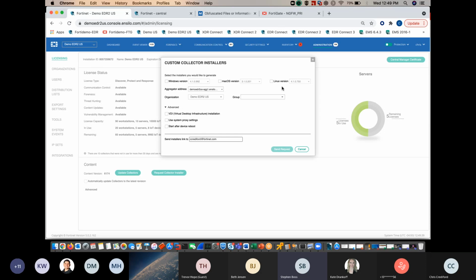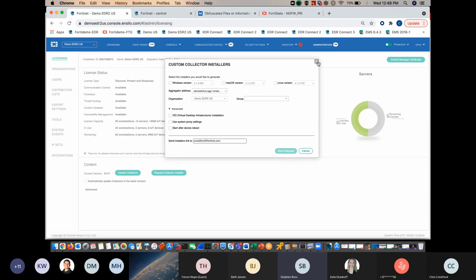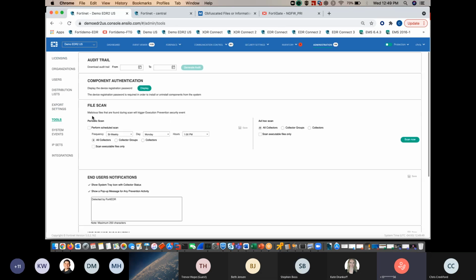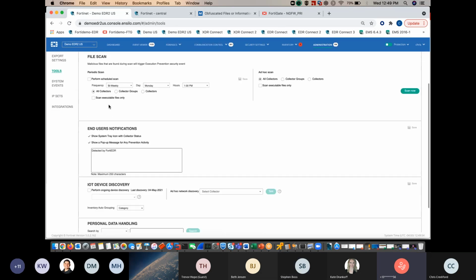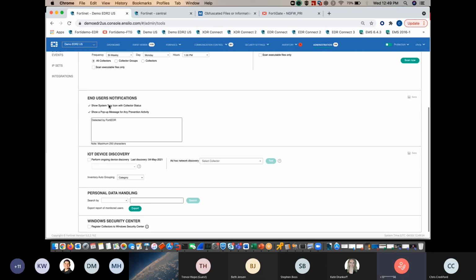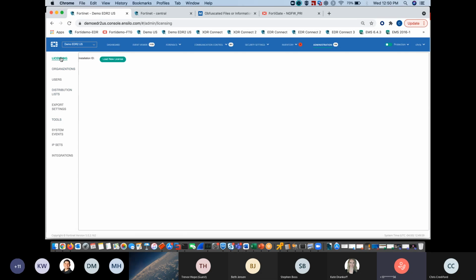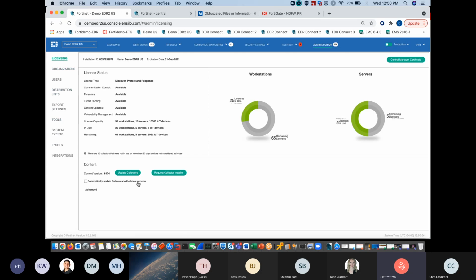The second is, how do updates work? Is it self-updating? Do you have to deploy an update to the sensor? How does that work? Yep, that's a good question. So it's kind of up to you guys. It is possible, if you want, to do automatic updates. There is an option within here to be able to do updates automatically.